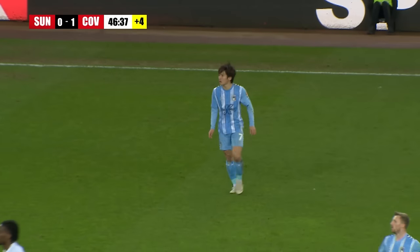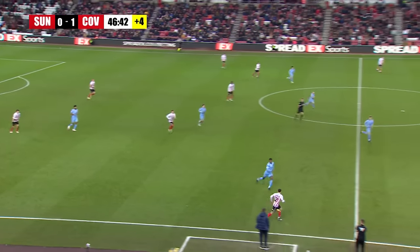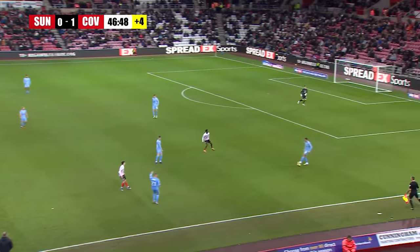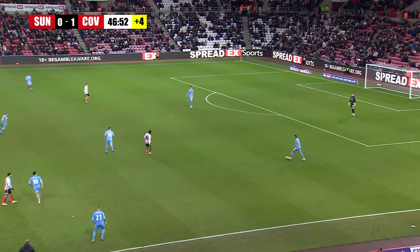It's a little bit of luck about that, isn't it? Well, yeah, there's a lot of luck involved in it, but right on half-time as well. And from a Sunderland perspective, it's a little bit of their own doing, maybe, to a certain extent. Yeah, of course there is. We've been a little bit sloppy in the lead-up to the goal as well on the ball.